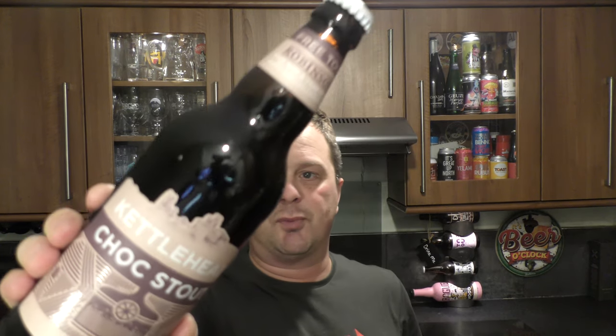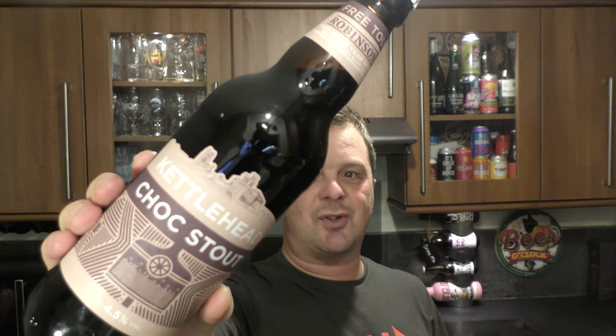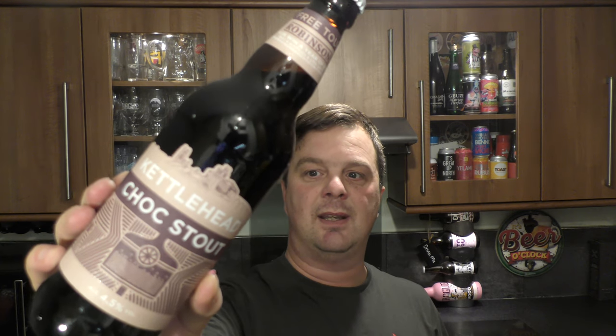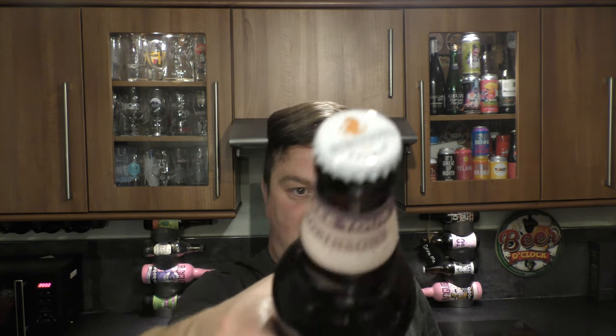Today we've got a beer from Robinson's Brewery, a bottle of their KettleHead Choc Stout, coming in at 4.5% ABV in a 500ml bottle. There's the Robinson's bottle cap. Without further ado, let's get this beer out into a glass, see what we get.